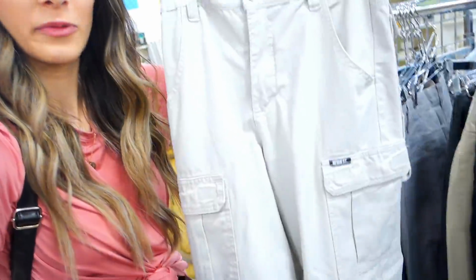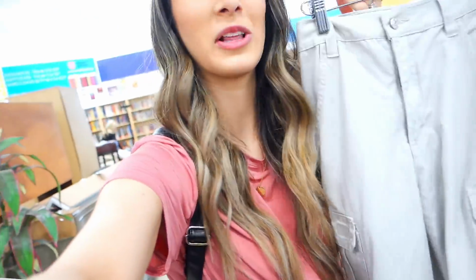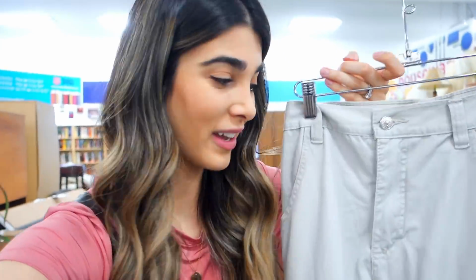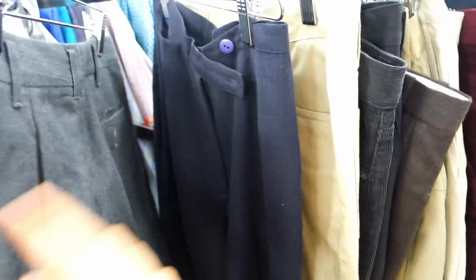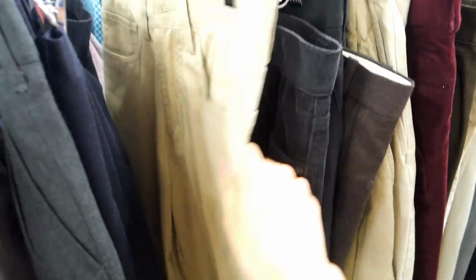So cargos are really in right now, and I just found such an epic pair. I really hope that these fit because they look like they're high-waisted too, which is perfect. And if you're looking for any dressy type pants but you don't want to spend too much, they always have really great options in the men's section as well.